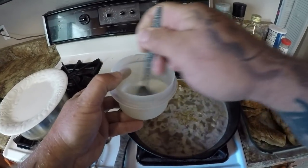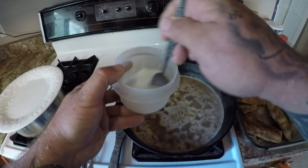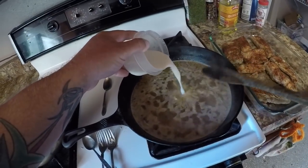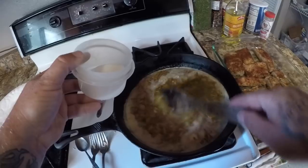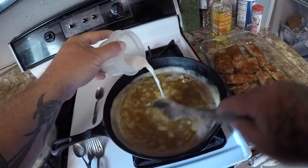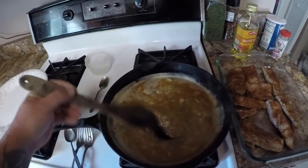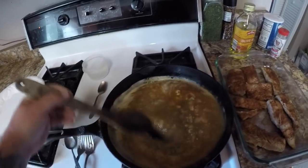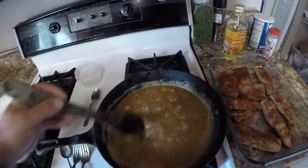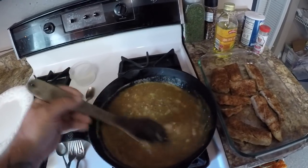So to this, I'm going to add some cornstarch that I put cold water in, and you have to use cold water or you won't get desired results. So let's go ahead and just start pouring this in. Already thickening it real nice. There you go. Now we got a nice little sauce to put over our fish and rice. Very easy way of making some sauce or gravy. But let me tell y'all, it is absolutely delicious.